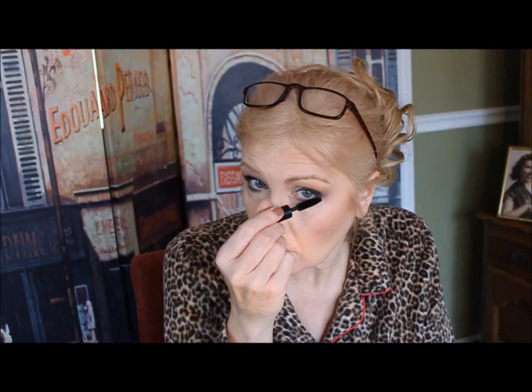And it gives you a nice big honkin' lash. And it lasts throughout the day. I was pretty pleased with this mascara, although I don't like the large brush. It did a pretty good job of making my lashes nice and long without using a primer. And I'm just putting a third coat on.